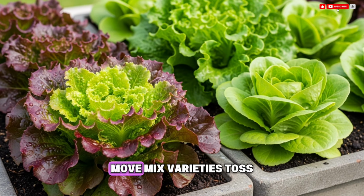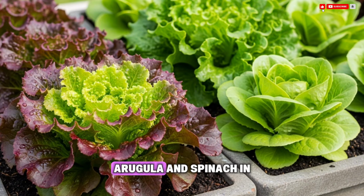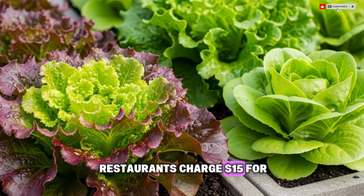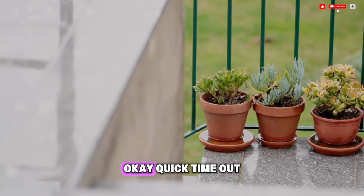And here's a pro move: mix varieties. Toss some butterhead, romaine, arugula, and spinach in the same container. You get this gorgeous gourmet salad mix that restaurants charge $15 for, and you're growing it in a pot on your porch.